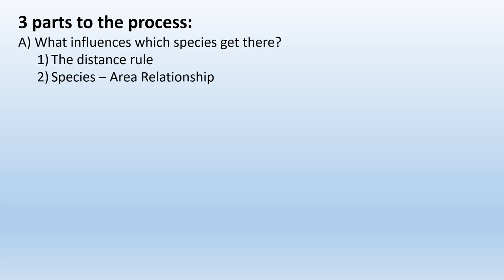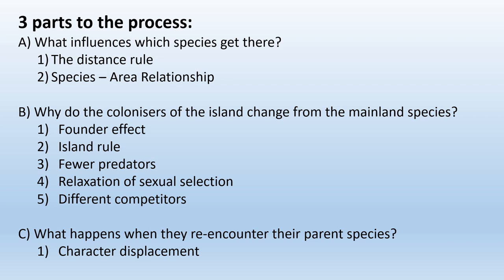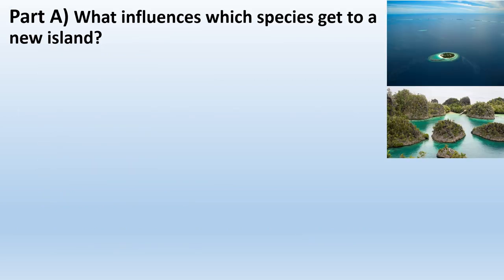So there are three parts of the process and we'll look at each of these. There's first of all, what influences which species are going to get there? And then we're going to look at why the colonizers change. And then finally, we're going to look at what happens when they re-encounter their parent species back on the first island, in the first place. So getting to the island in the first place, what influences which species are going to get there?